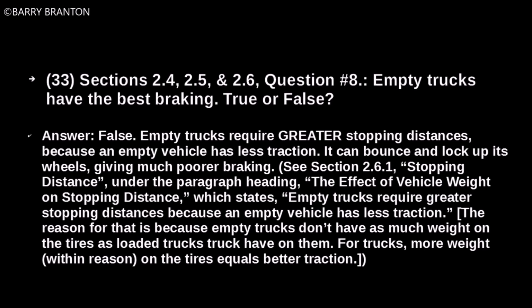Stopping distance under the paragraph heading, The Effect of Vehicle Weight on Stopping Distance, which states, empty trucks require greater stopping distance because an empty vehicle has less traction. The reason for that is because empty trucks don't have as much weight on the tires as loaded trucks have on them. For trucks, more weight, within reason, on the tires equals better traction.